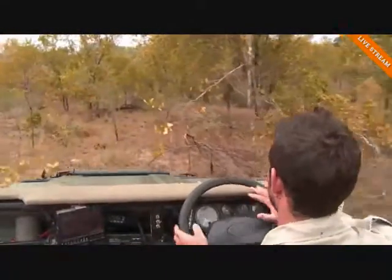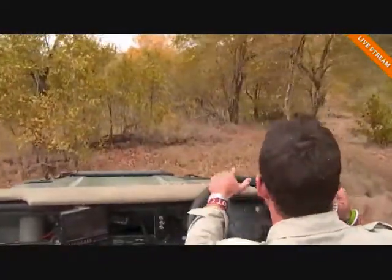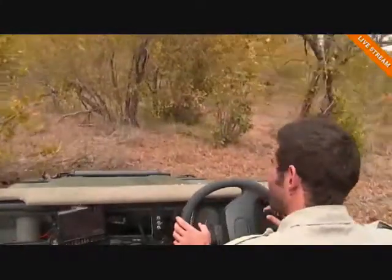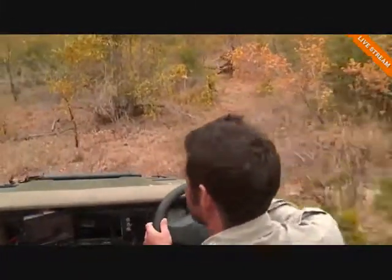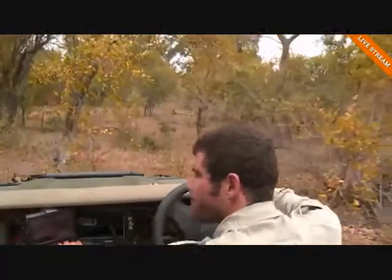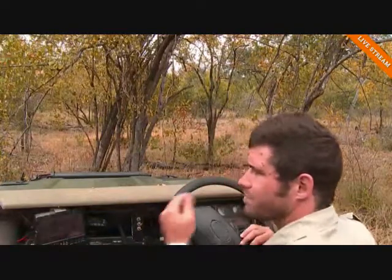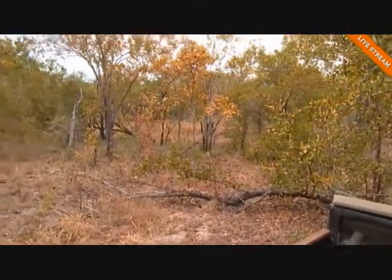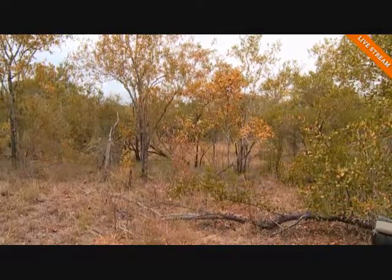Okay, well, the good news is I think we are going to get into a spot here where we'll be able to have a great view of him, even if it is a brief one. And that way we'll be able to establish who exactly it is. I think it's Kunyuma, but only time will tell. Got him. Making us work for it this morning.